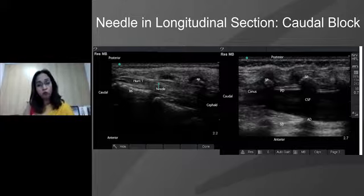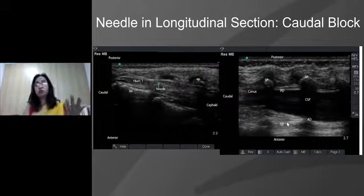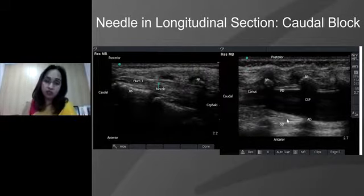If the probe is moved cephalad, we can see the conus and the posterior dura and the CSF here, and the entire spinal anatomy, the entire neuroaxis is actually open to us. These are again the spinous processes, and you can see the shadows imparted by them. This is the posterior dura, the ligamentum flavum, and then the CSF, and this is the anterior part which actually is the posterior aspect of the vertebral body and the posterior longitudinal ligament.